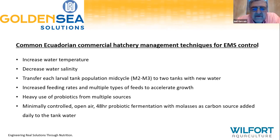One of the major tools that's helped the hatcheries the most has been an increase in the use of probiotics. It's gone through a lot of different stages, but right now the typical form of probiotic use is to take several strains or cepas of commercially available off-the-shelf bacteria that are being produced and sold for their antimicrobial or bioremediation capacity. These strains are then fermented in open tanks for up to 48 hours, with molasses typically the carbon source.